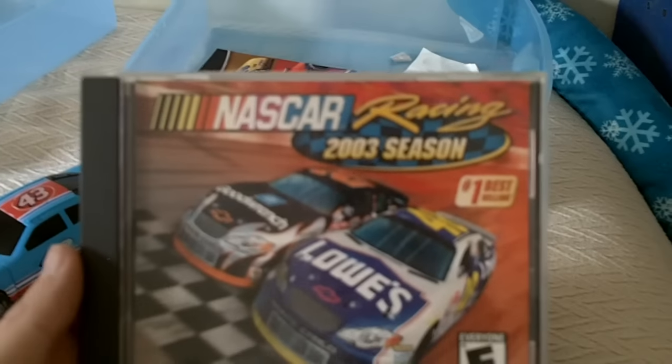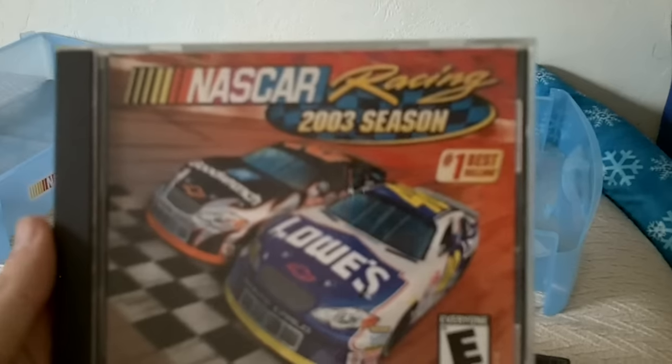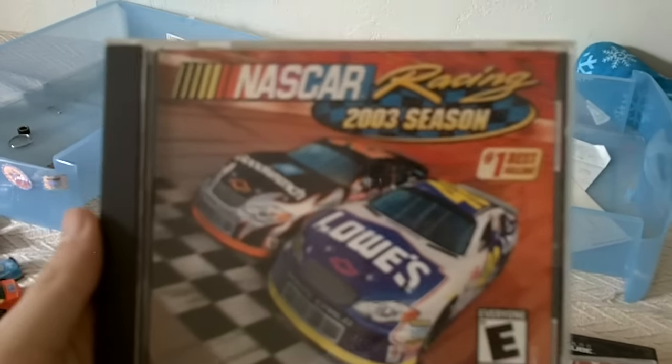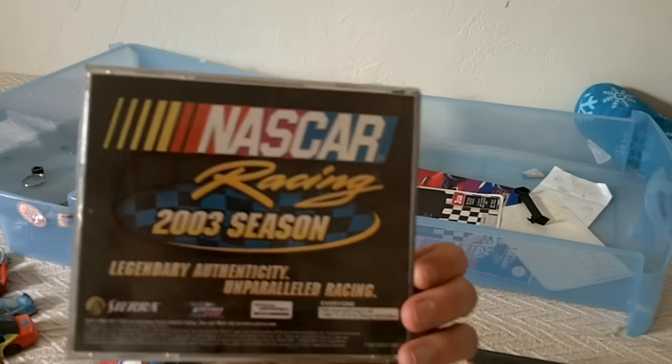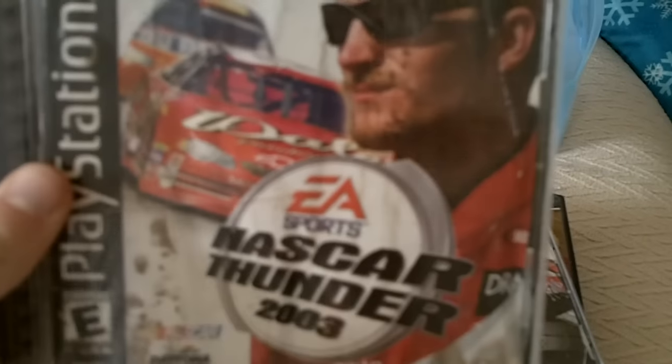This I got for $45. Or no, $50. Which is not really too bad. I mean, considering $75 is kind of the norm. But it's $50. Great. Best NASCAR game in the world. I love it. So many mods. So many good physics. Just awesome. NASCAR Thunder 2003.